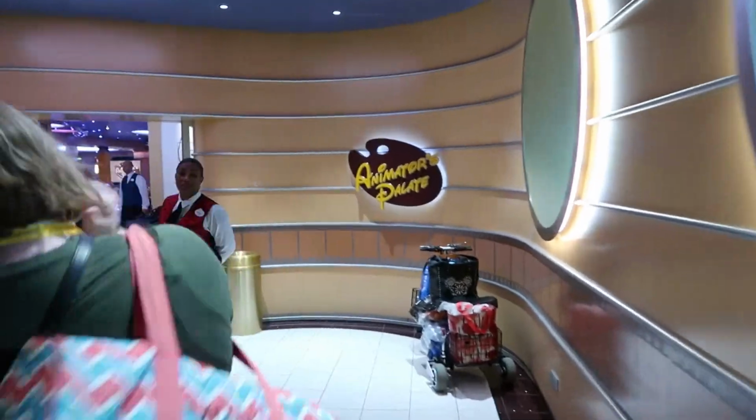They do have lunch available, and right now we're going to make our way to Animators Palette to try to get some lunch. They're only open till 2, and it's about 1:40 now, so try to get there just in time. You can go to Cabanas, which is the buffet, but it's usually so overrun with people. We like to just try to, if we get here in time, go to one of the sit-down restaurants, depending on what ship you're on. Animators Palette, lunchtime.